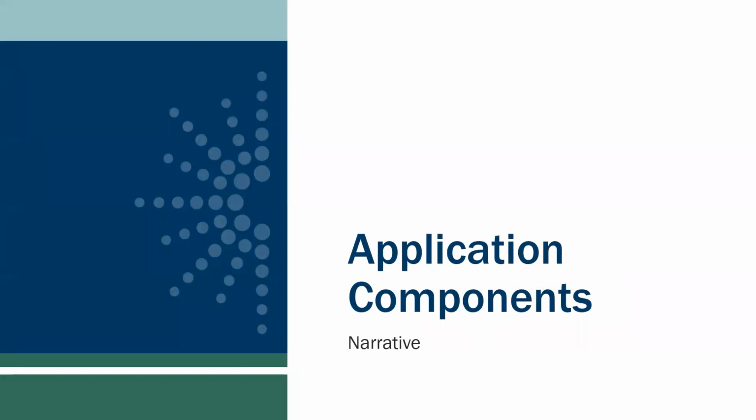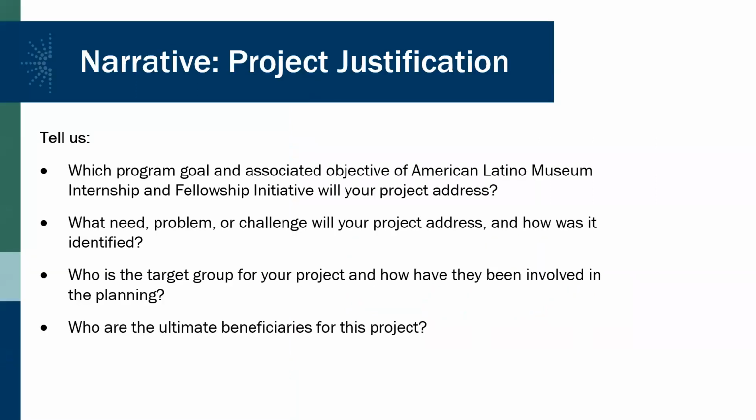In this section, we will go over the questions you will need to answer in your project narrative and offer details on the review criteria associated with each of the three sections: project justification, project work plan, and project results. So let's talk about the narrative of your proposal. You have 10 pages to cover three very important issues, and the Notice of Funding Opportunity provides lengthy guidance on what the narrative should cover.